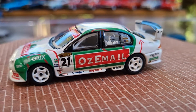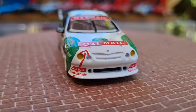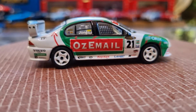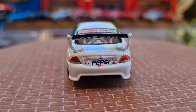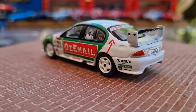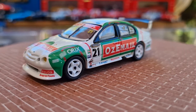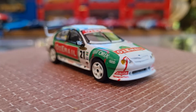You can see the roll cage, one single windshield wiper, painted headlamps, driver mesh protection in the door, and the single hub white rimmed wheels.